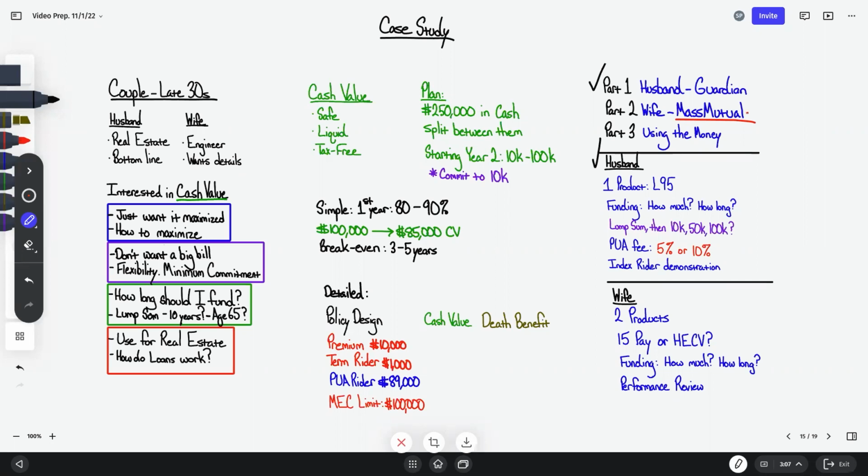And when it comes to Mass Mutual, we have flexibility, but it is not quite the same as Guardian's. So if you had a chance to view Guardian's video, do you remember how their flexibility works? Meaning if you're interested in a Guardian policy and you want the option to pay up to $100,000 per year, what can you do? Well, you can easily commit to $10,000 per year. Then at your discretion, you can just throw more money into the PUA rider, which accelerates the cash value growth. And that can be through your online portal, mobile app, very, very flexible.